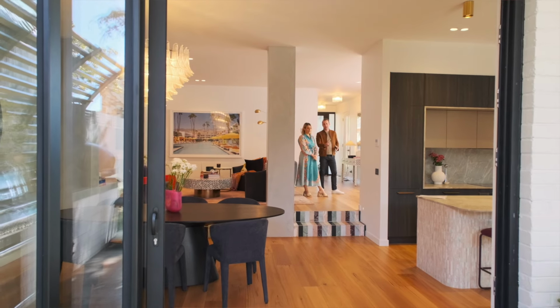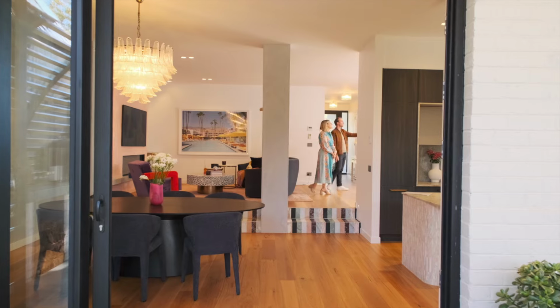You know, aesthetically, it's stunning. I love it. I think that the colours used are great, it feels great, but this space just feels extremely small.